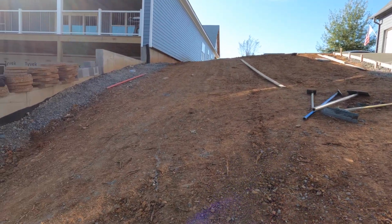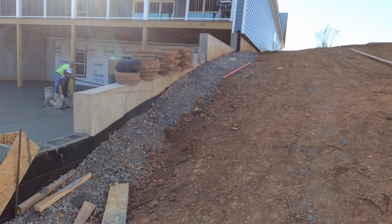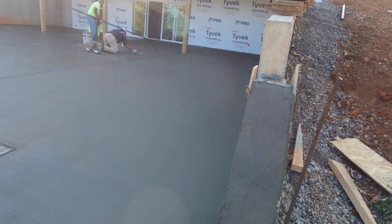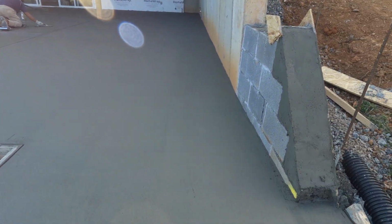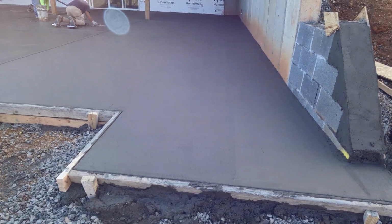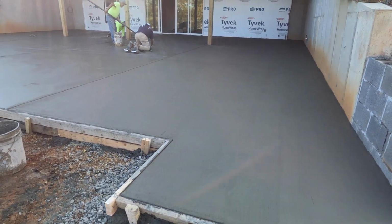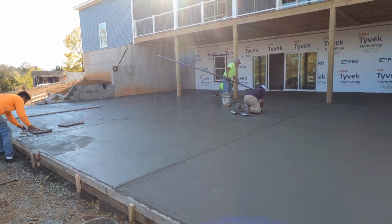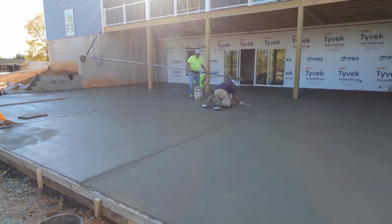And then let's come over here to the big slab. This one's drying a lot slower. This one's drying slower because it's got plastic under it, and it's in the shade now, but they're getting it all slicked up. Poppy's over there putting the broom finish on it.